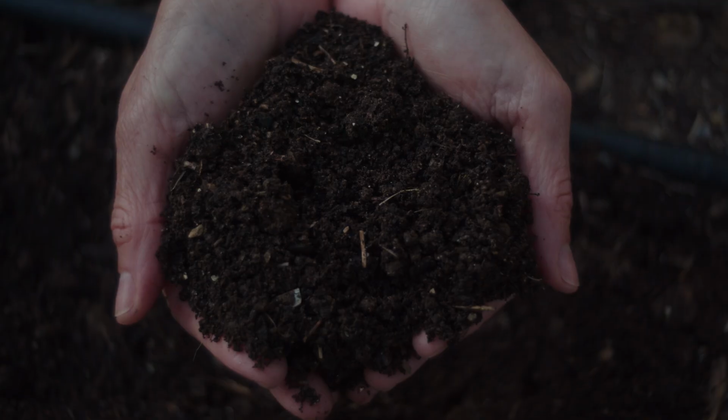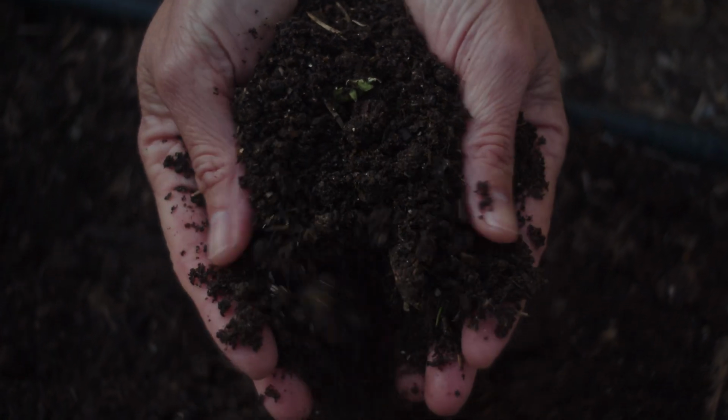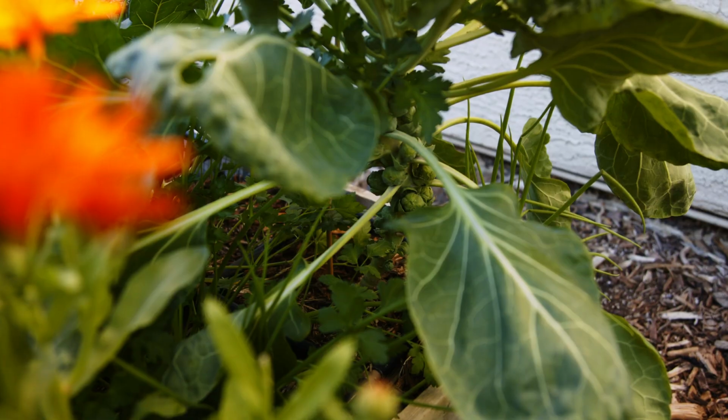It's best not to guess. Get a soil test. A soil test will tell you exactly which amendments you need to add to your soil, along with other things like the soil's pH and nutrient levels.